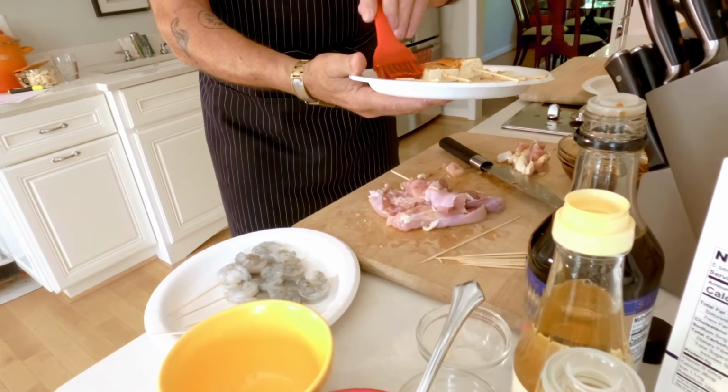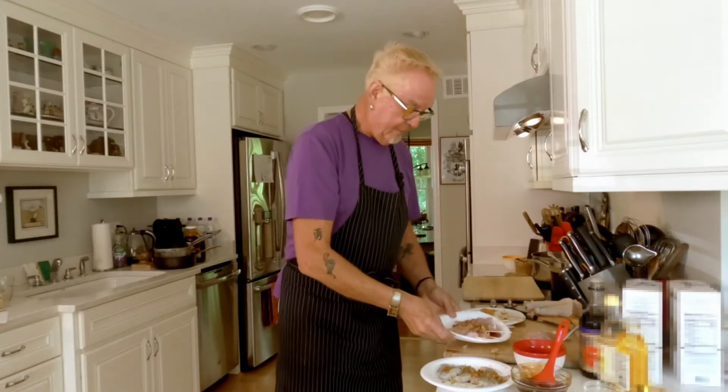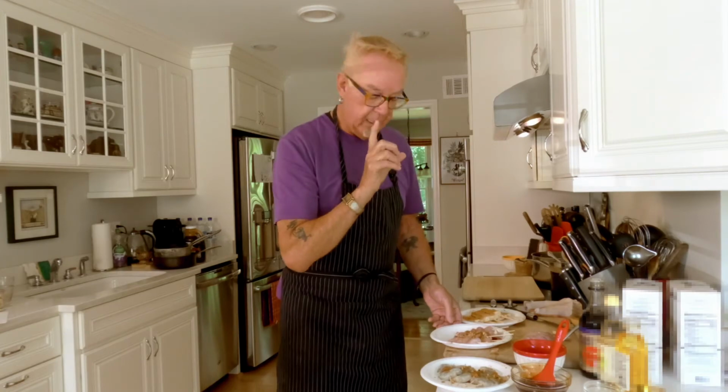So we just moved in over here in this kitchen 3 weeks ago. Oh, this plate is leaking. I'm making a mess in my wife's kitchen. She's not here, so don't tell her, okay?